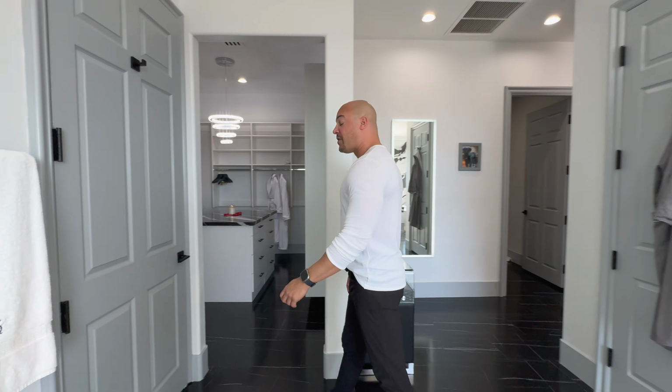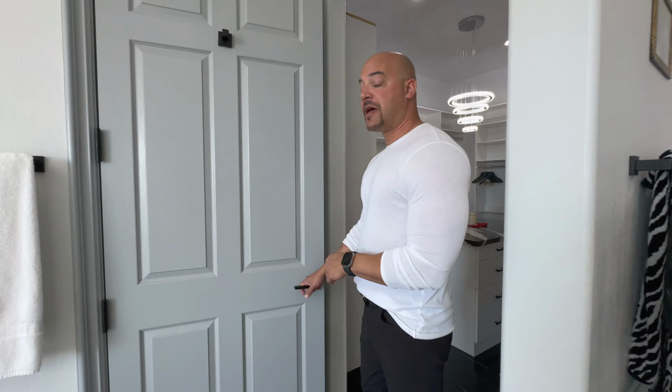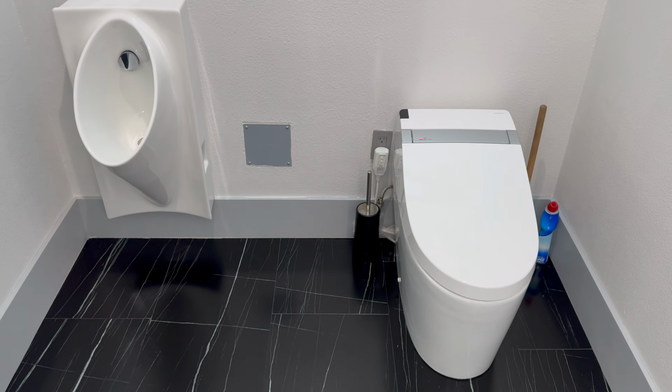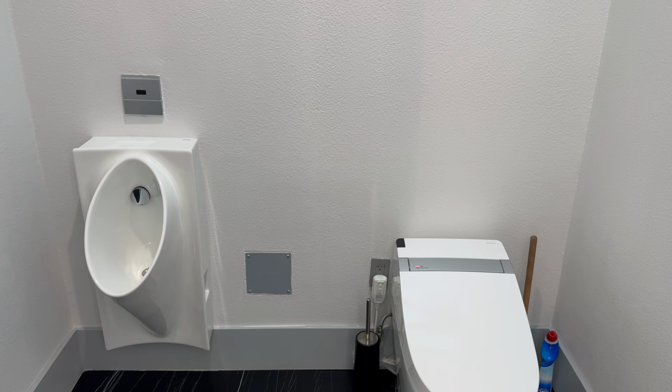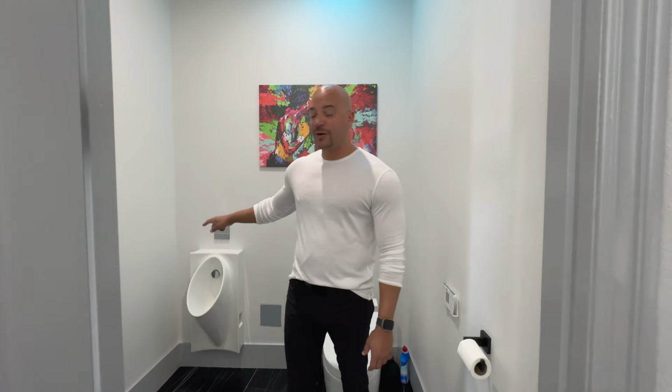But fellas, get ready, grab that beer. This is cool. It's oversized, but we have our Japanese toilet and we have a urinal. Nothing better than having a urinal right off of the bedroom. Fellas, I know you feel me.